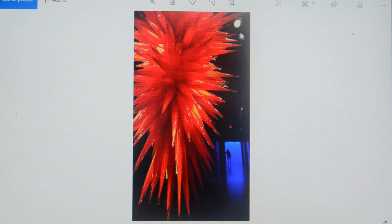It's kind of cool. Okay, so this is showing the architecture. It's kind of showing this raw structure, and then this glass hanging there, and this blue door back here, and there's someone standing in the doorway. I wish I had tilted my phone just a little bit to get the door straighter.